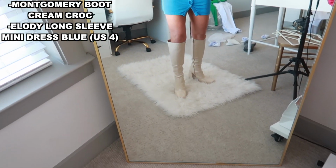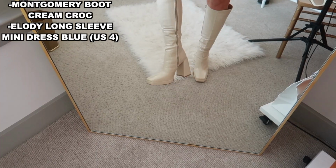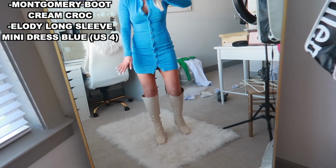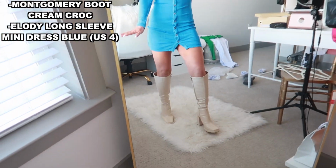They've got a heel. I will say, if you have bigger calves, maybe don't go for these, or maybe go up a size because they are kind of squeezing my calves right here. But I don't know, maybe I just haven't situated them, but they're fine right here. I don't really know, but super cute.